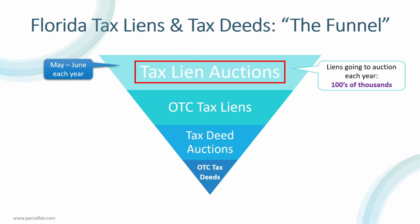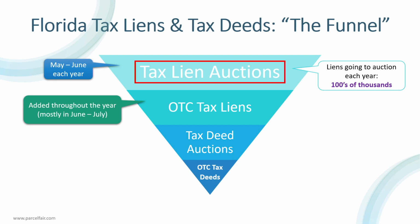Now, by the time the auctions roll around, there will be redemptions, so usually it's lower than that first number. But this is the largest part of the funnel. The most properties are available at that top level. The second layer is the OTC liens that are added throughout the year. There's tens of thousands of those. So remember, hundreds of thousands go to auction, tens of thousands are left over and bought over the counter.